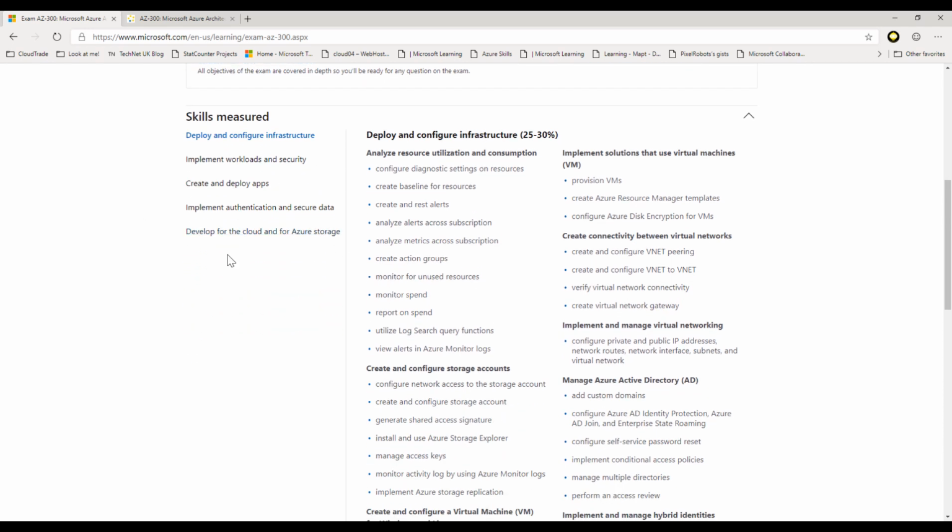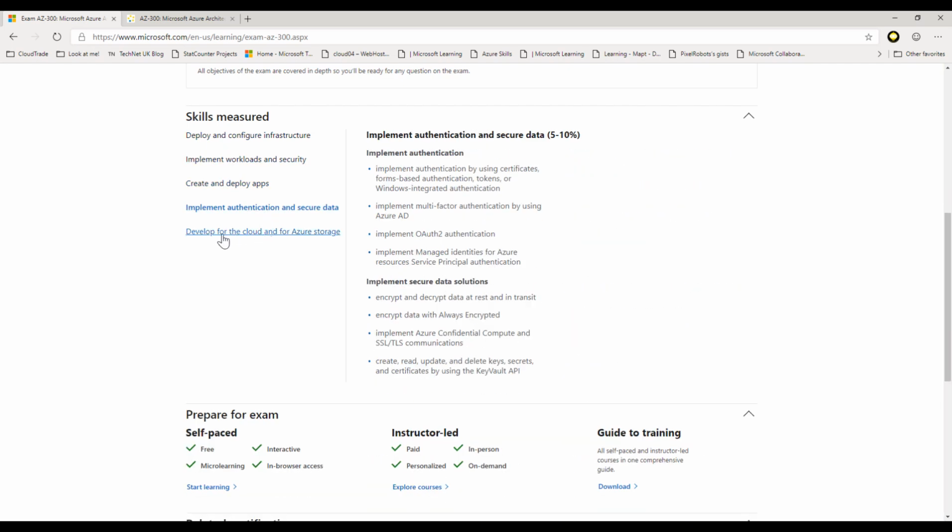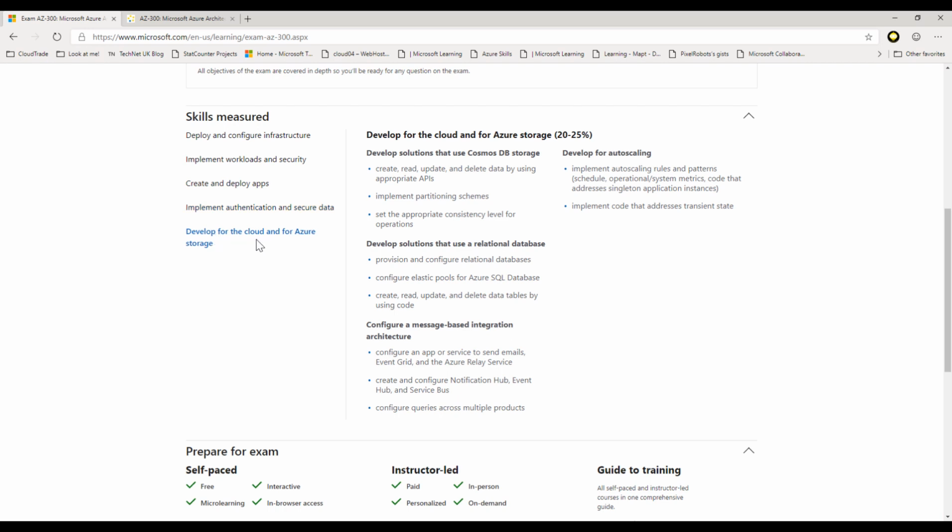So if we go back to the exam page, we have a section called Skills Measured. Now, Microsoft have recently updated this page. Before they did that, there was a section here similar to this, but it actually would tell you what has changed in the latest update. So this exam, for example, I believe had an update quite recently. So all of these skills would have changed slightly. Well, not all of them, but some of them have changed, especially the develop for the cloud and Azure storage.